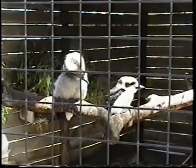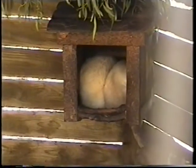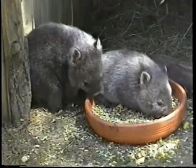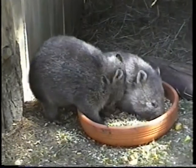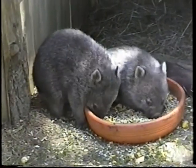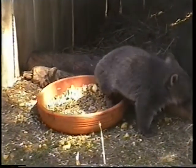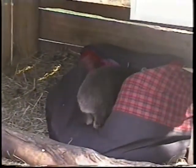A couple of kookaburras. The brush-tailed possums aren't going to come out for the camera or anything else. As usual, the koalas are asleep. There's some little wombats. Their mothers were killed on the road. They're nine and 10 months old, and they'll be released into the wild at about 20 months of age.